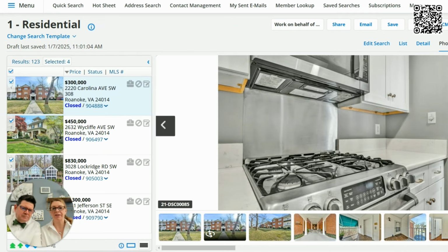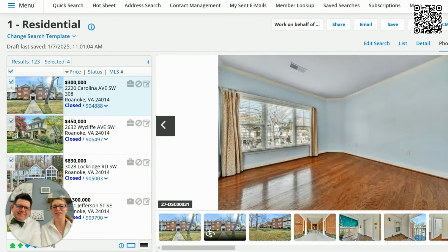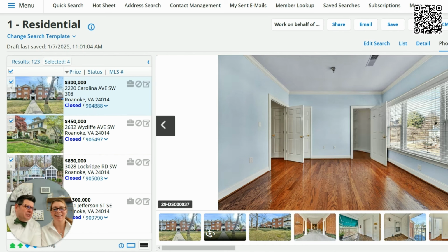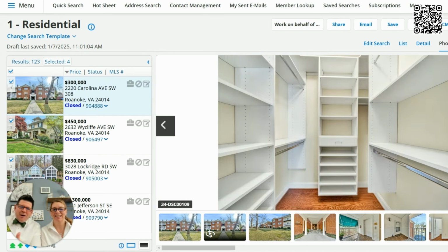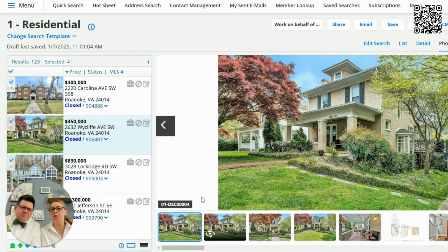Talk about connecting with your neighbors. That would be really nice. And low maintenance with condo living. Yeah, like let's say you're in med school, you don't want to take care of anything. Could be a prime opportunity. Yeah, absolutely. And then let's jump up to a 4-square that was sold for $450,000.